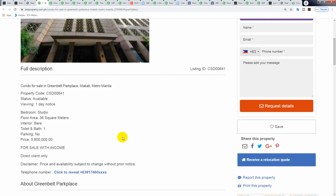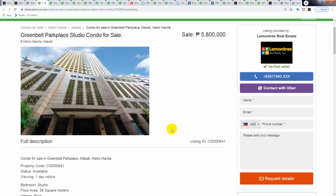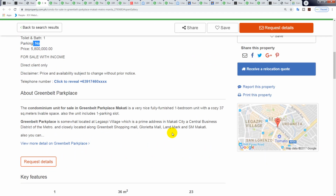So 5.8 divided by 36 square meters is 161,000 peso per square meter. It's a studio condo. It's a good location, and the big plus about this one, I think it did say it had a car park. No, sorry, I must be thinking of another listing. It says no car park there. But anyway, decent one. Oh no, it does. You almost caught me out there.